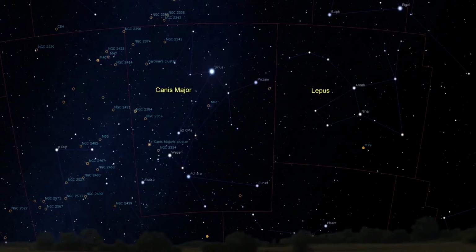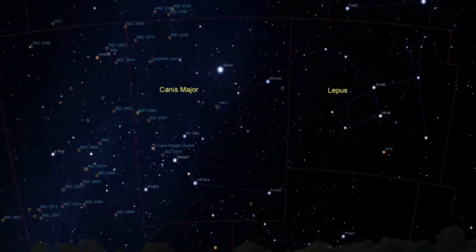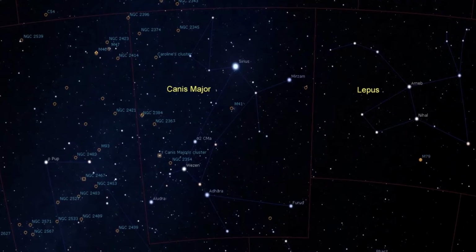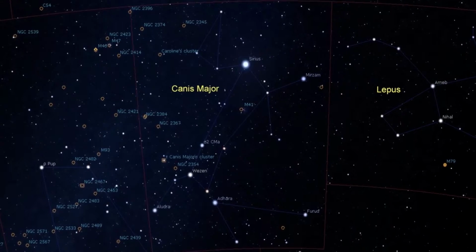Another bright open cluster visible this season is Messier 41 in Canis Major, the Great Dog. This time, using the stars of the Hunter's Belt as a signpost, follow them down the sky to the west and you will easily find the bright star Sirius as it twinkles away. This scintillation is caused by the Earth's atmosphere. High up, the atmosphere is less dense than low down, where you are looking through the full thickness of the atmosphere and including city pollution.